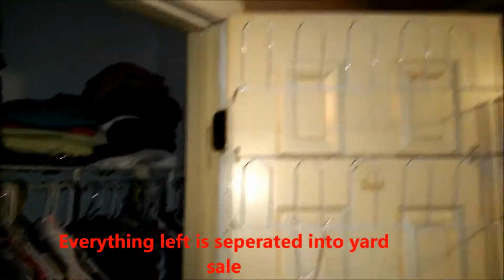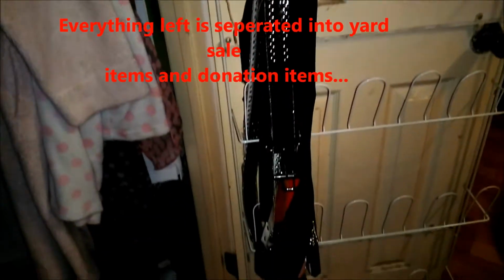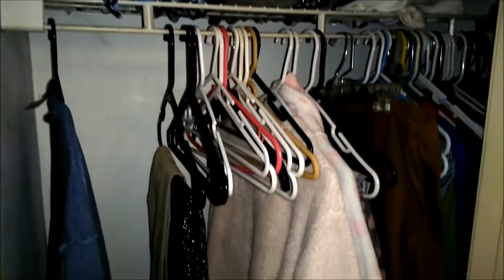This is what we've got left. As you can see, no shoes left. I've got some belts that are ready to go. In the closet, we've got all the clothes that are left that are going to be donated or sold in a yard sale. And then on Big Daddy's closet door, all I have left now are headbands for biking. So I've got to find somewhere to put all those, but they'll probably go in one of the cupboards up front.